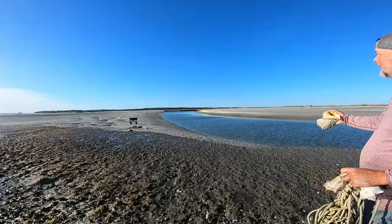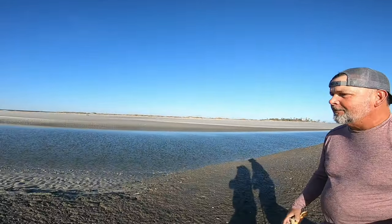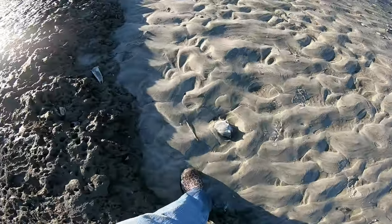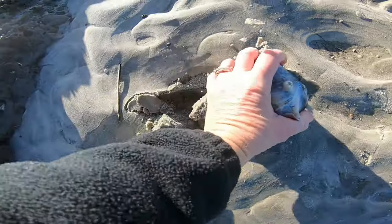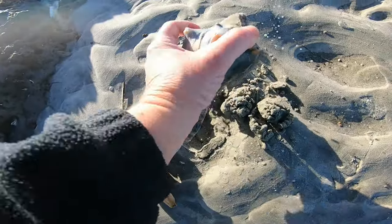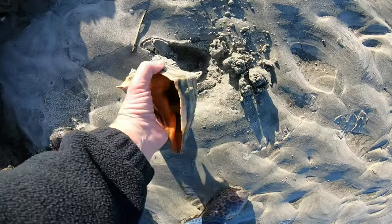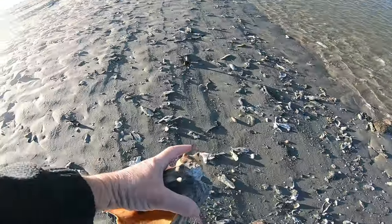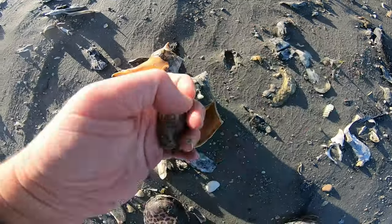Made it to a point where a river's coming out that meets the ocean, and it's our turnaround point. We're about a mile and a half back to our boat. See another one right here as we step off. See if it's whole. It's buried under the sand. Oh, it sure is. Gorgeous, gorgeous orange on the inside of that one as well. Ooh, and a pretty olive. Look at that. Gorgeous sheen on that.